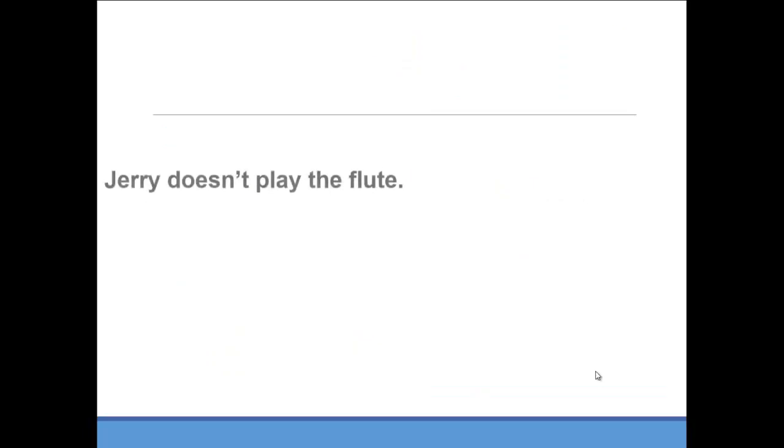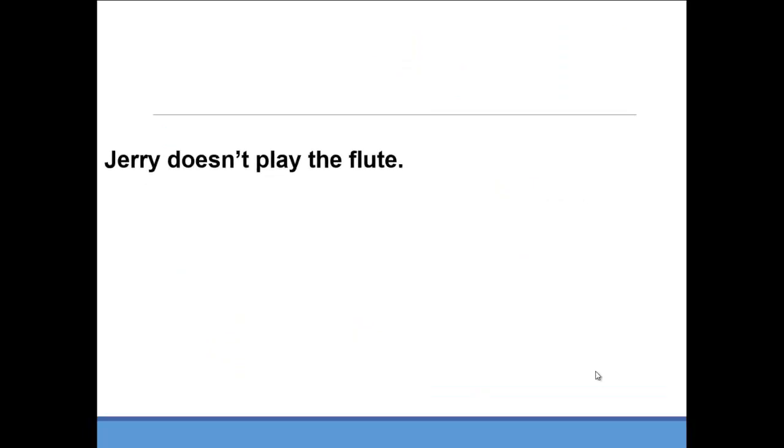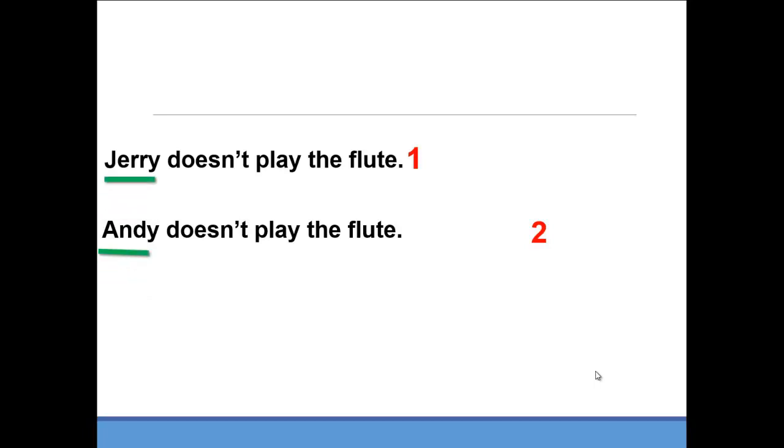Great. The next example, Jerry doesn't play the flute. Andy doesn't play the flute. What parts of the sentences need to be joined? Great, Jerry and Andy. In this case, we will use the conjunctions neither nor. When I use the conjunctions neither nor, I use them to show that two things or two options are not true or are not possible.